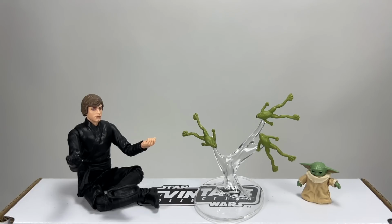Alright then, so before we take a look at the figure in detail and compare him against some other Luke Skywalkers that we have and talk about the articulation and what's new on the figure, I just thought I'd put him in a very quick pose with some of the accessories just to show you basically what you can do with him. So I've got him in that sort of cross-legged position, which is made possible by the soft goods that the figure has. So that's what you can do with it. And of course, there are more accessories that come with the set, which we will look at as well. But I just thought I'd give you a general idea of what's included.